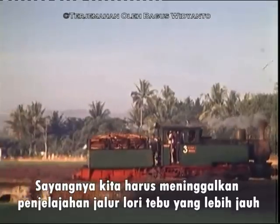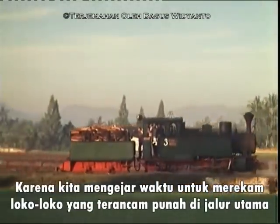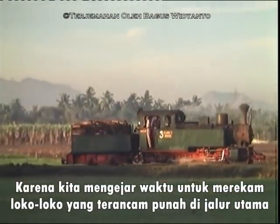Regrettably, we had to abandon further exploration of the sugar trains as the race was still on to capture the fast-disappearing rarities on the state railways.